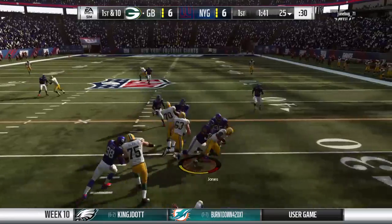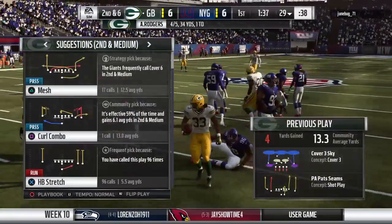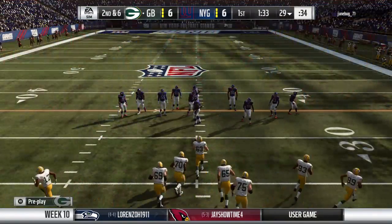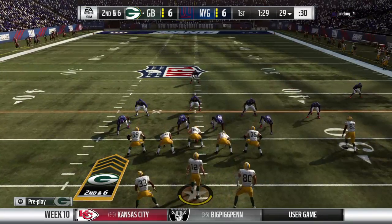#1 in their conference. Drops it to Jones in the flat. And able to break one tackle, but then quickly brought down. It'll be a gain of 4, and that'll make it second down. 2nd and 6, just inside the 30.